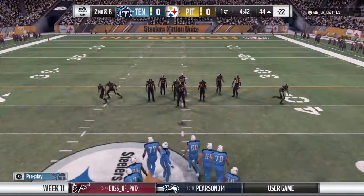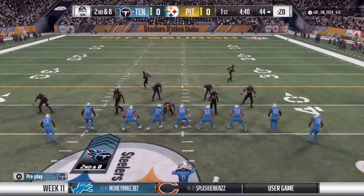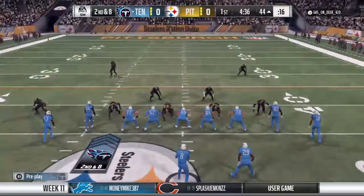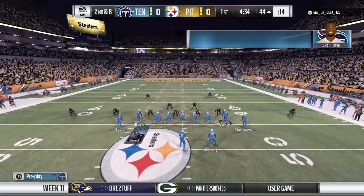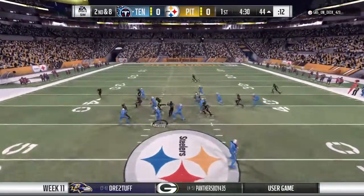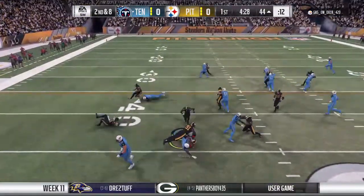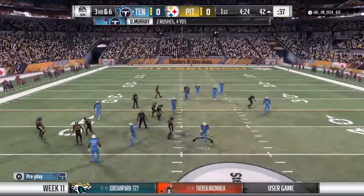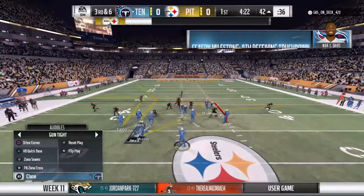Second down, 8. Looks like the defense in press coverage here. Walker, the tight end, in motion. That was 2nd down run for Murray. And he'll be brought down at about the 42. 2 yards on the carry there, and it's going to lead him to 3rd down.